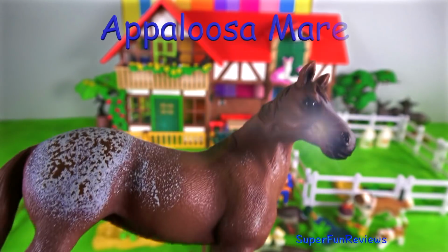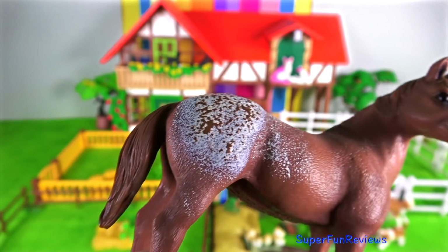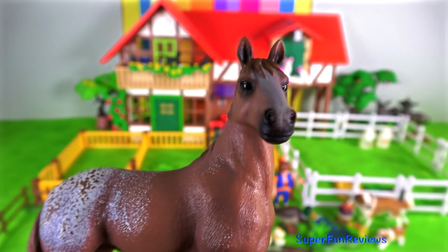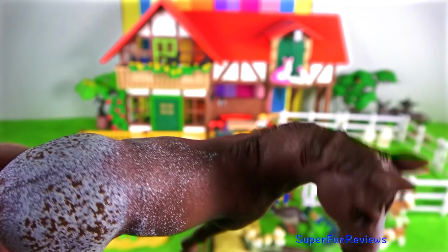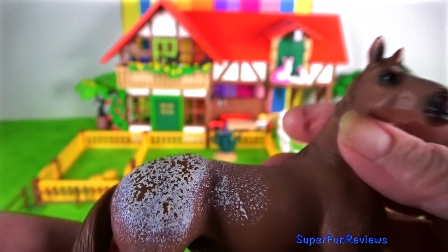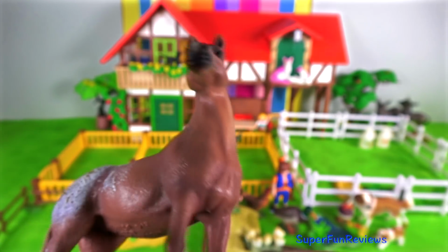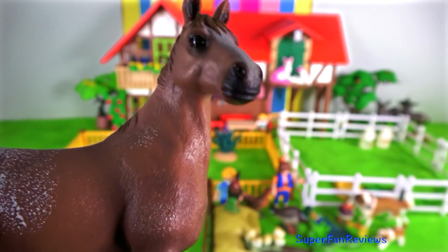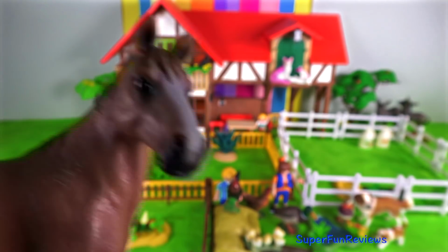The Appaloosa mare, the female. Their coats come in different colours such as black, grey, dark brown, light tan or reddish brown like this one. They can have patterns like spots, solid white patches on different parts of their bodies called blankets, and blankets with spots. Even their hooves sometimes have stripes.